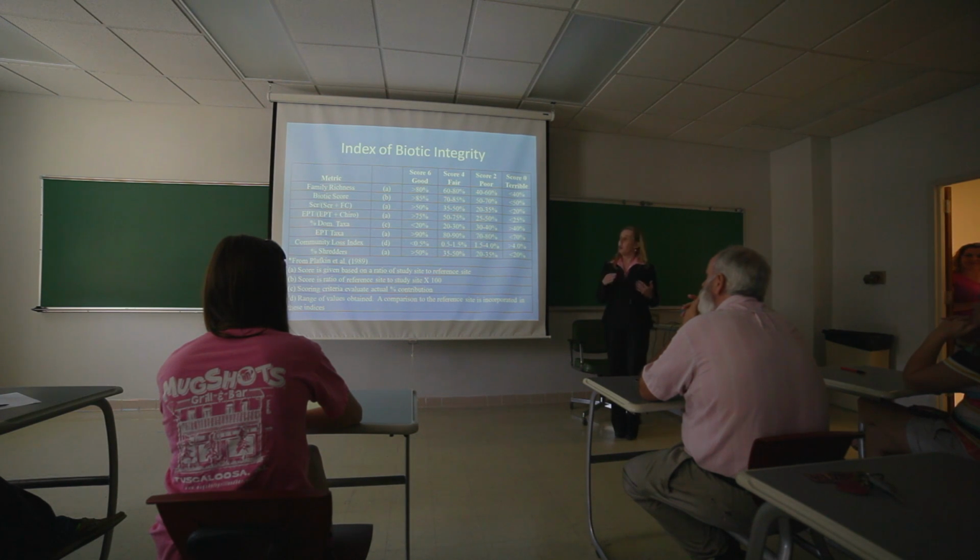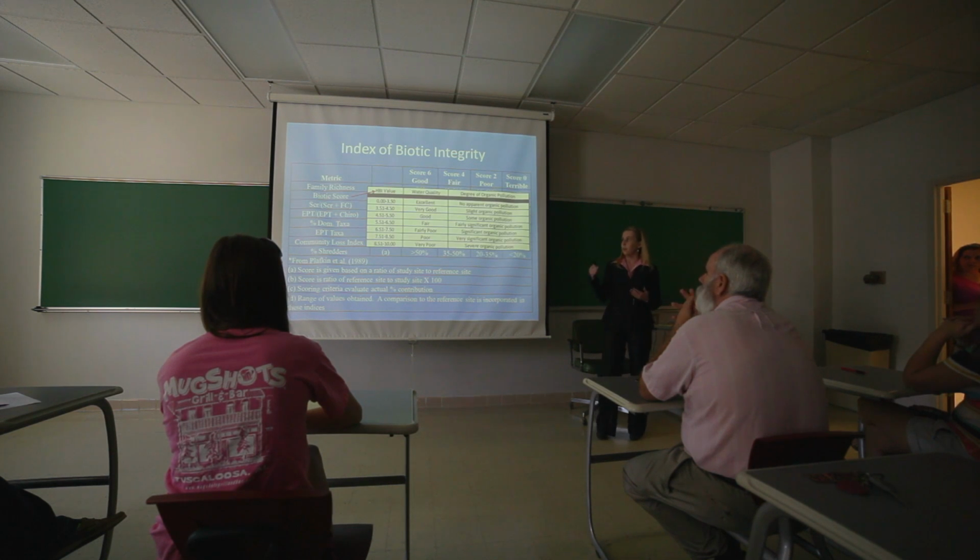Based on that number, you multiply it by the number of organisms you found in that taxa, and you divide that number by the total number of organisms in the sample. You will get a value ranging from 0 to 10, and this allows you to classify the water quality at each site ranging from excellent to very poor.